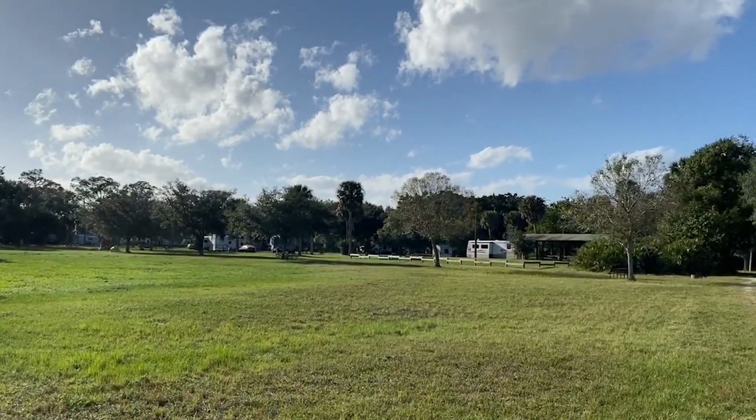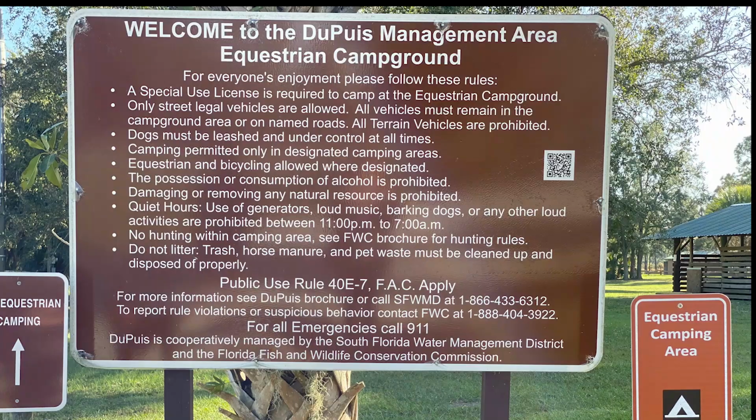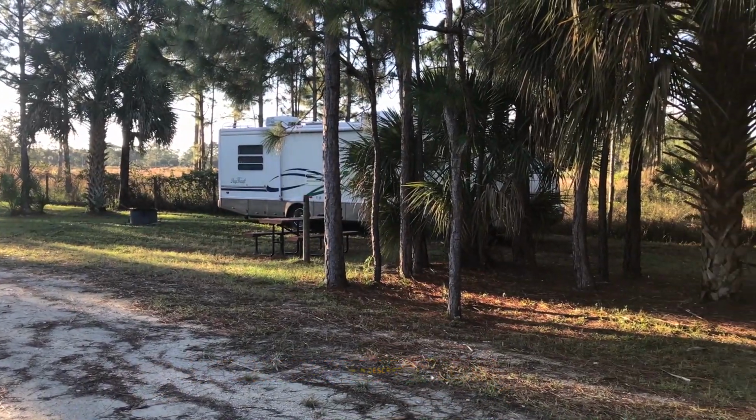For free camping, DuPuis is simply tough to beat, and we highly recommend this campground. Remember, you'll have to obtain a special use permit to camp here. We've provided a link to obtain your permit on our blog site.